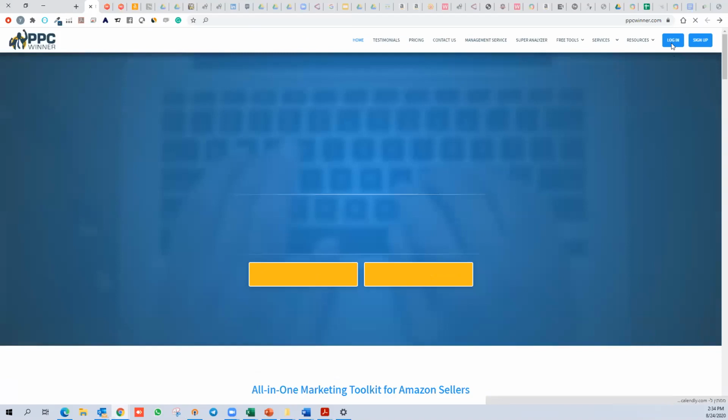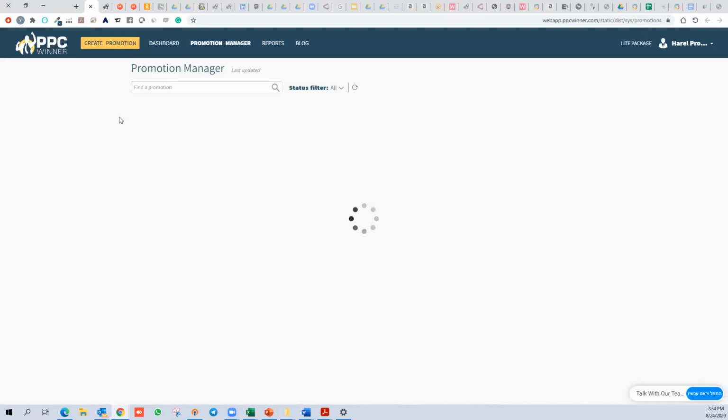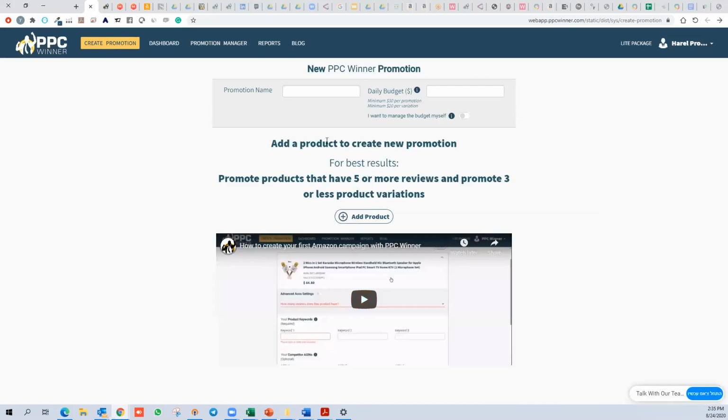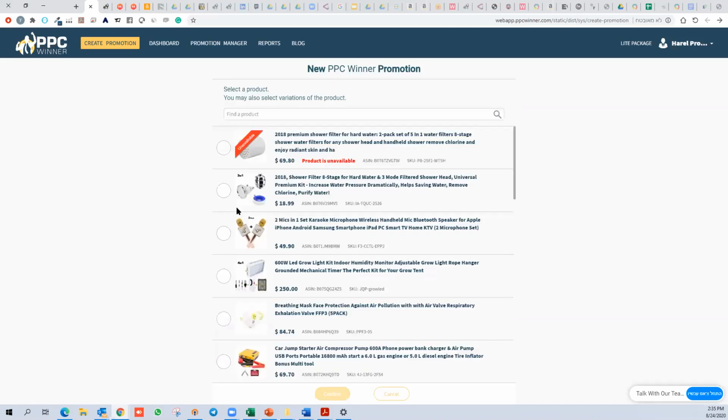So let's look into PPC Winner. On PPC Winner, after logging in, if you're new, you'll have no campaigns here. You can go directly after logging in and connecting your account. You'll go here and you can create a promotion. To create a promotion, the only thing that you need to do is put in a name and a daily budget. That's it. And then you choose a product out of your product list.